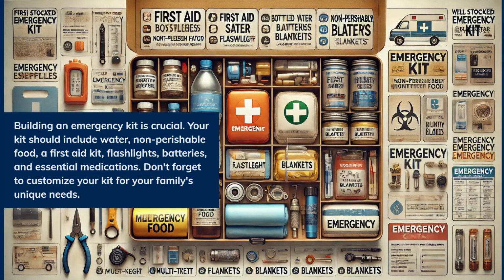Building an emergency kit is crucial. Your kit should include water, non-perishable food, a first aid kit, flashlights, batteries, and essential medications. Don't forget to customize your kit for your family's unique needs.